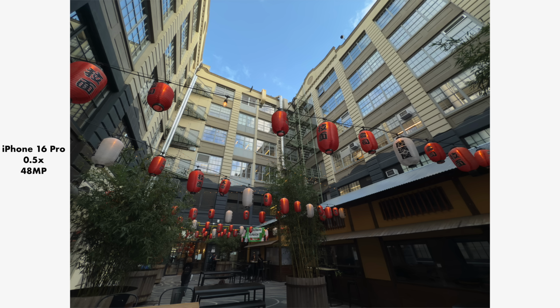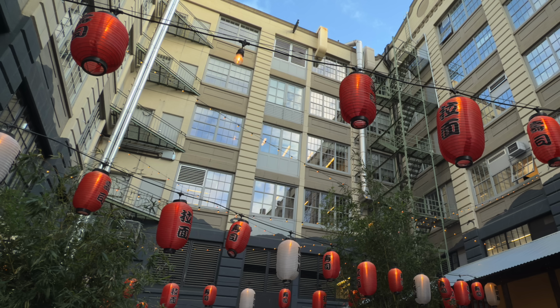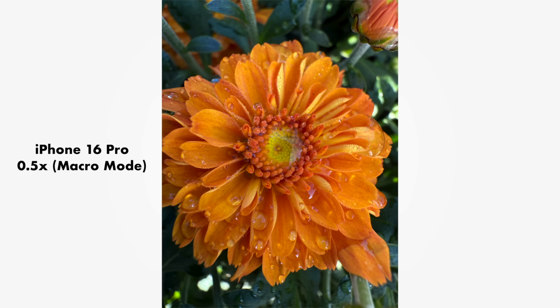Now, yes, of course, if you set it to RAW, you can get the full 48 megapixel resolution, and then these ultra wide shots do look more sharp. But the main area where I was disappointed was with macro mode. I figured with 48 megapixels of resolution in macro mode, you'd have just way crisper shots. But when you actually use that macro mode, even in RAW mode, it still makes those photos 12 megapixels.